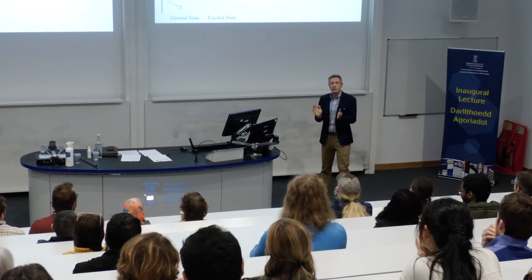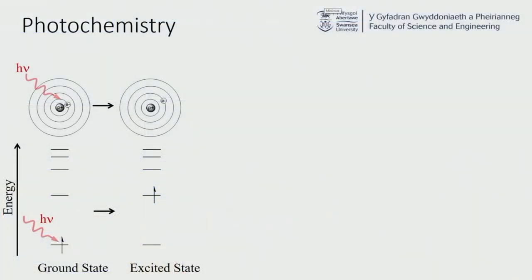So photochemistry, what is photochemistry? Well, in the truest sense, photochemistry is using light to drive chemical reactions. When we also consider photophysics, we look at the movement of electrons. And if we take the simplest system there is, hydrogen, a one-electron system, we can see we can absorb light, we can promote an electron from what's called its ground state, where it's happy, to its excited state, where it has excess energy. With that energy, we can do work.